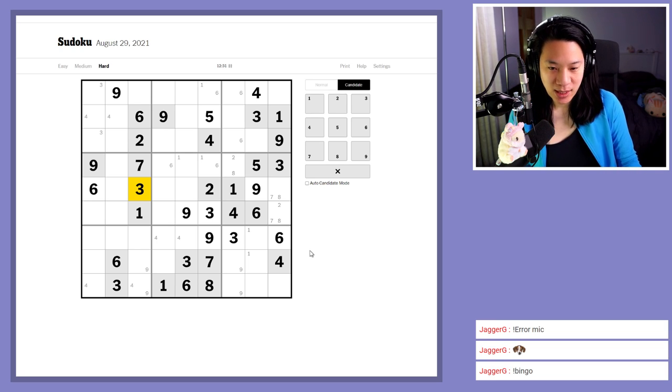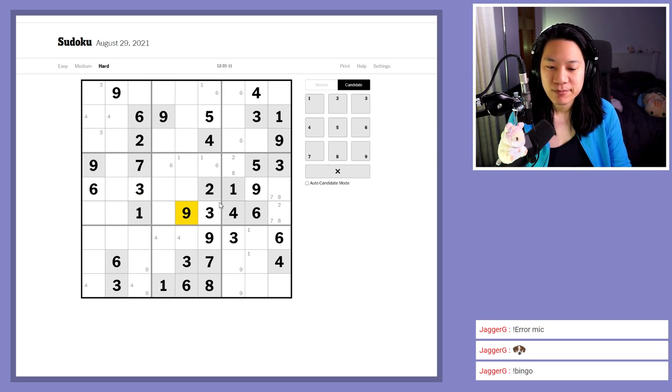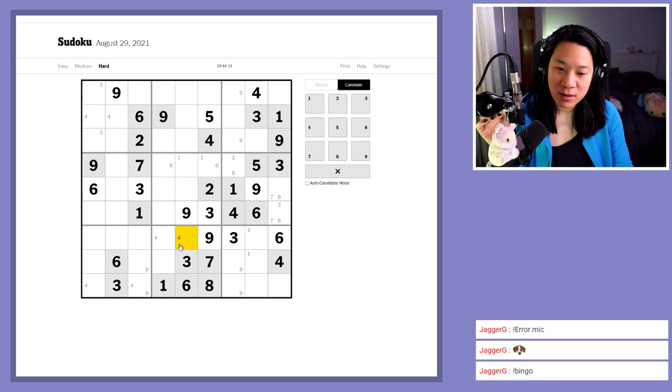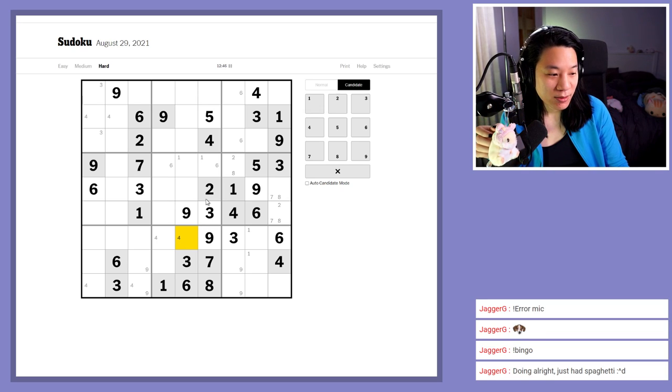That's about it, I think. 9s can't do anything else. It won't hurt us anymore, this 9. So, we have a triple here. We're just going to focus on the weak areas now.